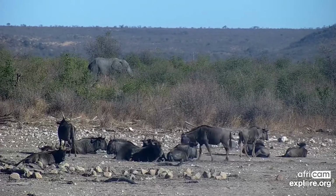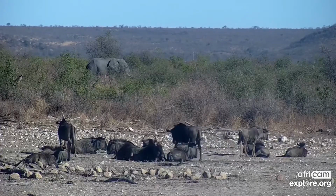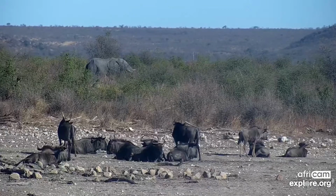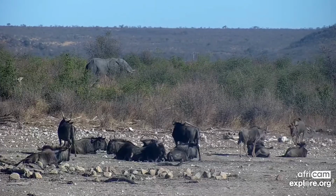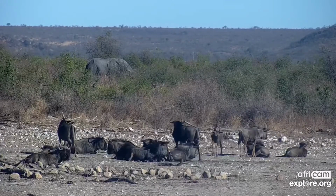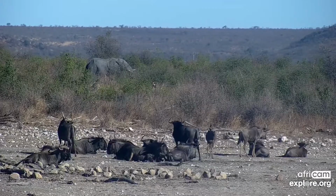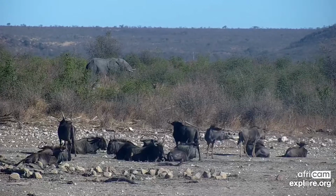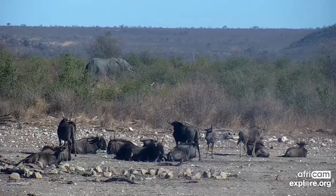And they are browsers. They tend to feed on the leaves, as you can see them doing now. And the other little antelope we saw walk through your picture a few minutes ago was an impala, the almost rusty brown color, also with the lovely horns. The males have horns and the females do not. Yeah, one of the biggest antelope species we get here in southern Africa, the kudu.